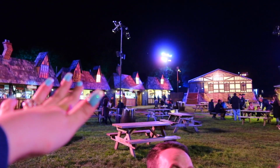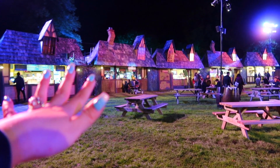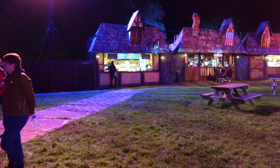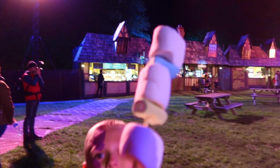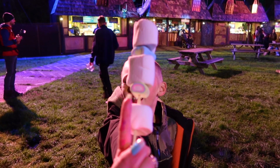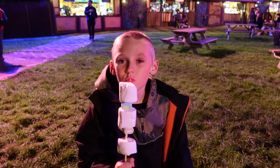Over there, we've got ice cream, we've got a bar. Don't even start me on the bar. And we have another one there as well. So we are going to fill our bellies. Hello. Look at the size of those marshmallows compared to my finger, Richard. You shouldn't be allowed those. This should be illegal. Do you know that? They should be mine. Can I have them?